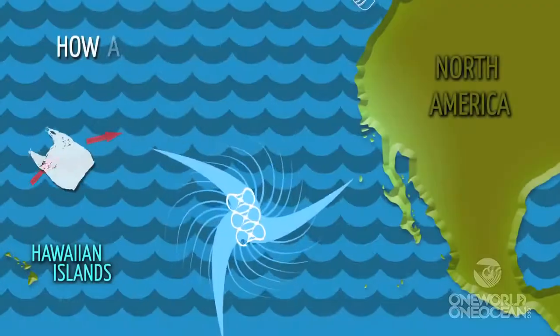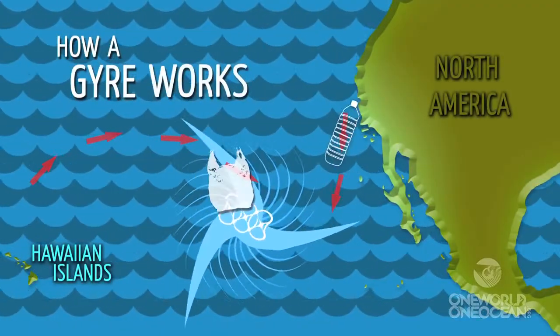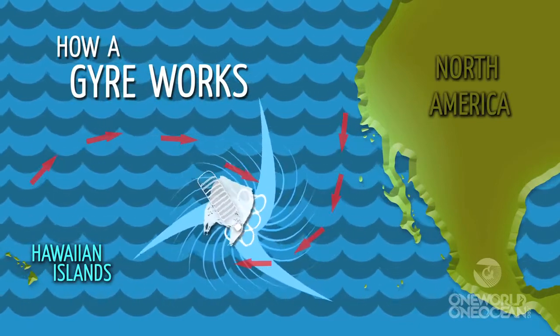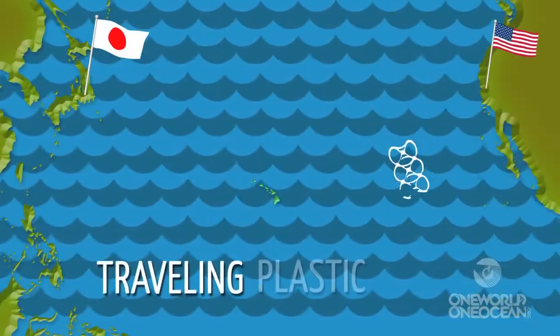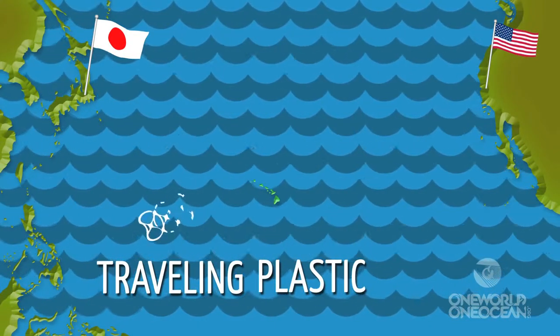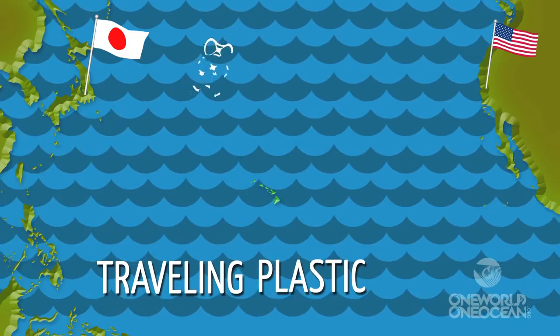So a gyre is a natural phenomenon. A gyre is simply a rotating current system that's comprised of the Earth's rotation coupled with currents and prevailing winds. So it's essentially like a massive whirlpool, a vortex in the oceans. Say a piece of floating plastic from California in the North Pacific Gyre can take 10 years to make the rotation from California to Japan and all the way back.